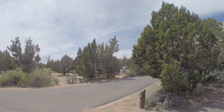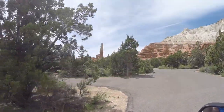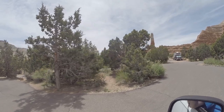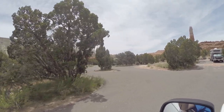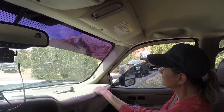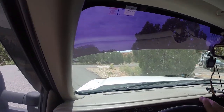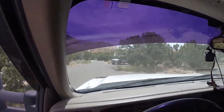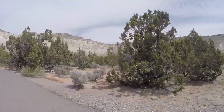So this loop here is primitive, no hookups. These are real small here. We've seen some Class C's in here, probably 20 feet thick. This is really nice. That is a nice one. It's a small thick lip. What number spot is that? I'm not sure. But there's a nice little fifth wheel on that one. This one's 15, so it's probably 16 maybe. No, there's 16, so maybe it's 14. So you can get some stuff in here. You just have to look on their website and see where you can find this.